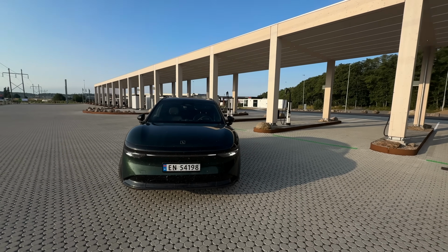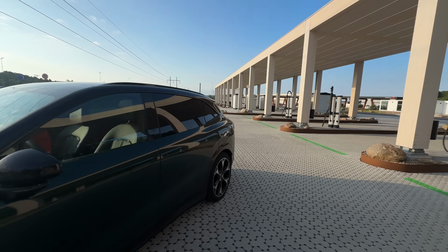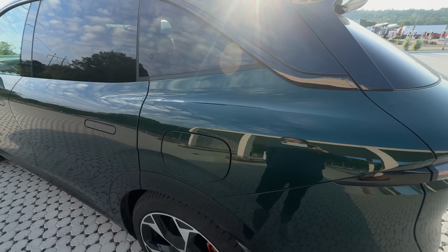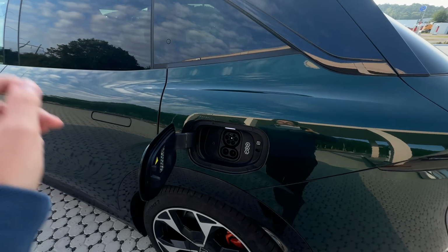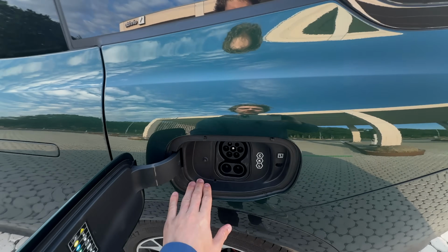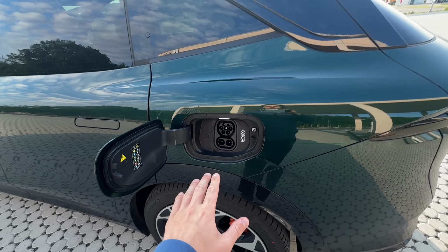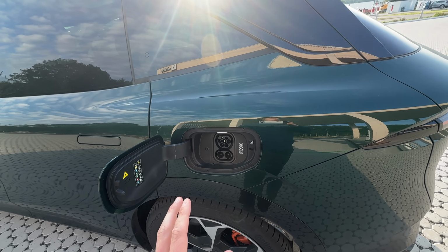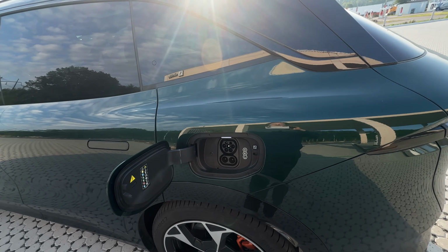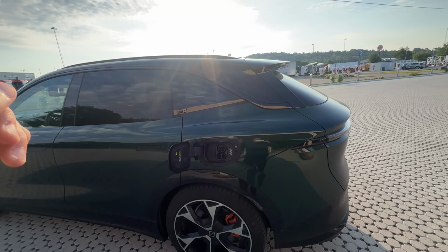Yes, Sweden. And something interesting about this car that I have to mention before we go on to the 10% challenge is that officially it charges at 360 kilowatt in Europe. I don't know why, but I think they say it because of charger availability, because I have tested the charging and I've gotten over 400 kilowatt.